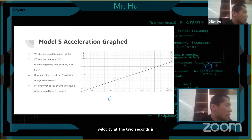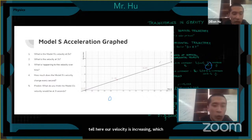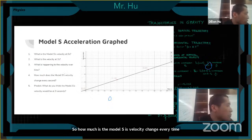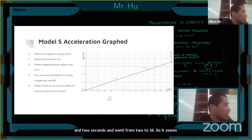What is happening to the velocity over time? As you can tell here, our velocity is increasing, which means our car is speeding up. Our car is getting faster and faster every single second. So how much does the Model S's velocity change every second? In 1 second, it went from 0 to 13. In 2 seconds, it went from 2 to 16. So it seems like every second, the velocity is increasing by 13 meters per second.